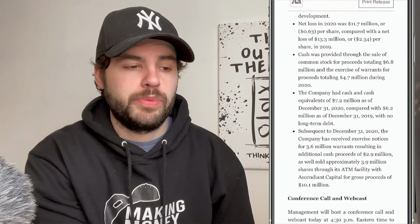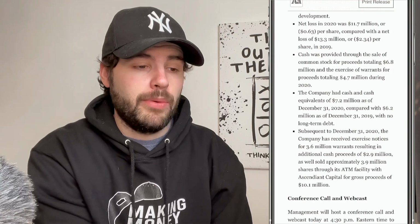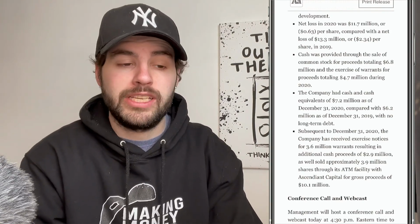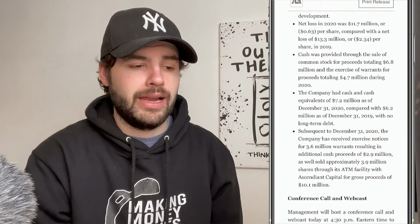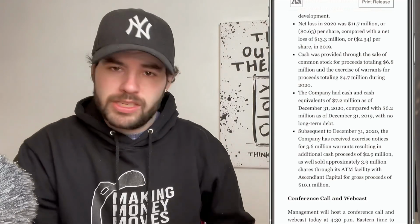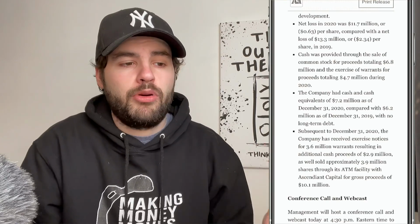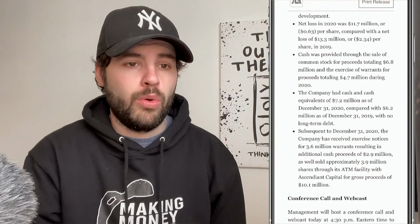And then their cash as well has been going up, okay? They had cash and cash equivalents already of 7.2 million compared with 6.2 in December 2019. And they also, like we've touched on already, have cash through the common stock sale of 6.8 million and warrants for 4.7. So the numbers are looking pretty good. This company has no long-term debt, which is another massive catalyst for this one. We are literally now waiting for the FDA approval because they have these products. They're ready to put them out. They're still conducting research, getting the best possible results they can get here. But they have the product ready. It's pretty much developed. And now we are waiting for this FDA approval, which when we get it, we know what's going to happen to the share price.